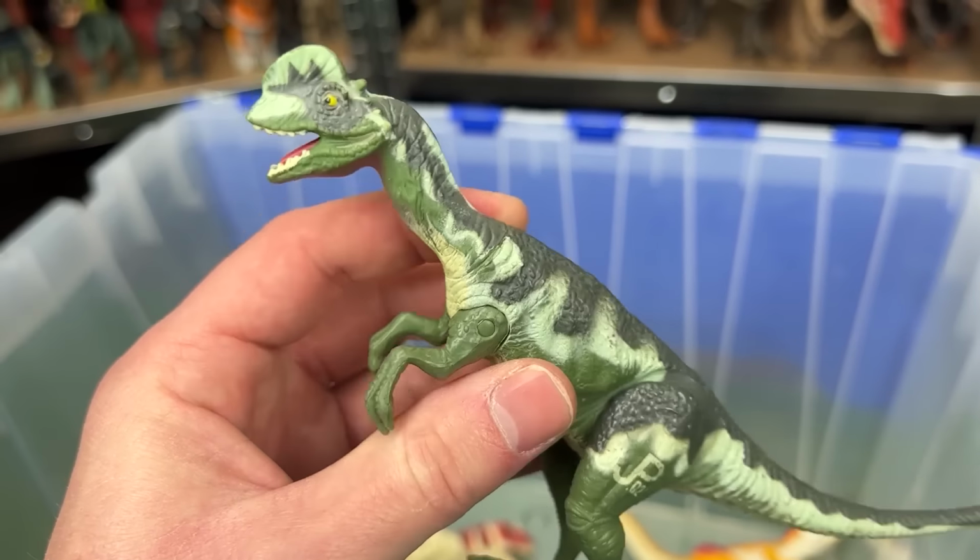Next up from Roar Attack is this Ceratosaurus figure. It's a bit smaller than the Allosaurus figure. It's got the red and black coloring along the top, and of course the slide lever action for the chomping and the roar sound effects.